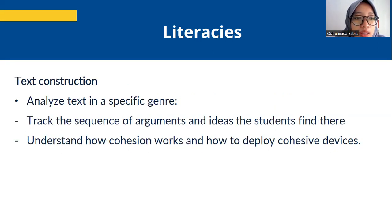And text construction. This involves understanding about coherence, which means understanding how to put a text together in a comprehensible way. When learners analyze text in a specific genre, one of the things they will do is to track the sequence of arguments and ideas they find there. But they also need to understand how cohesion works and how to deploy cohesive devices. This involves understanding how we create lexical chains in a text by using the same words, related words, and synonyms.